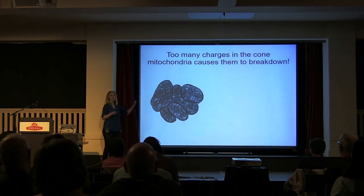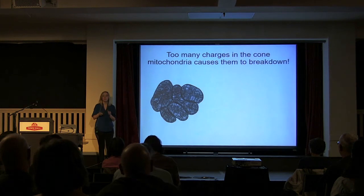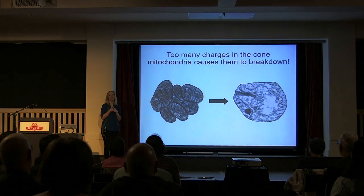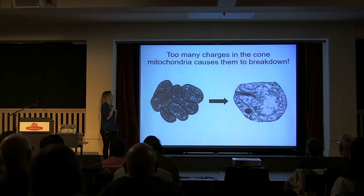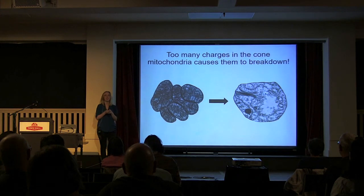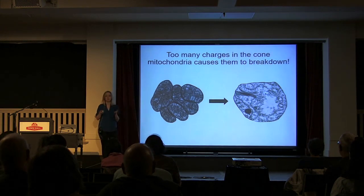So these are mitochondria that look healthy. You'll see they have kind of normal patterning. They're dark, which means they've got stuff inside of them. If there's too many charges, now they look like this. Yeah, not good, right? I was so surprised when I saw this for the first time. Basically, the inside of them, you can see it's just a mess. There's not a whole lot inside. You can see it's whiter, and all of these lovely patterns are gone. They've kind of just swollen up and look essentially useless.